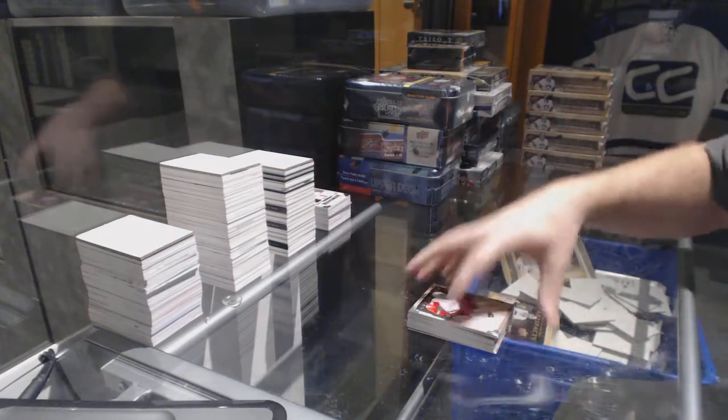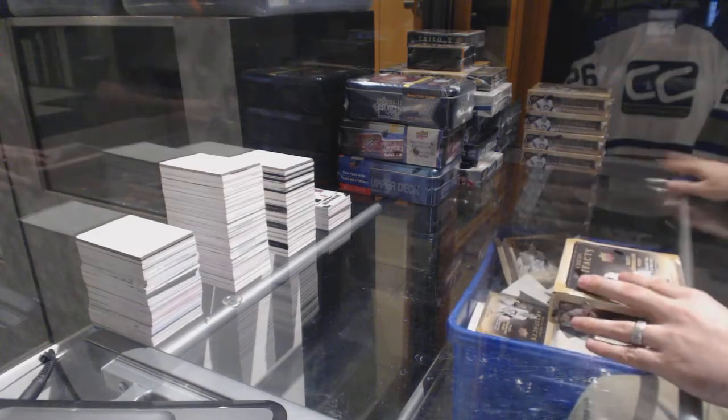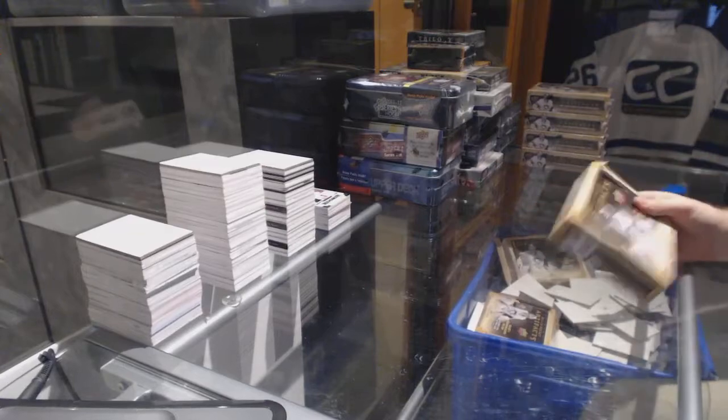Jonathan Huberdeau. But yeah, Team Otters, it only works certain breaks that I can do it with. Just to give you a straight up answer.